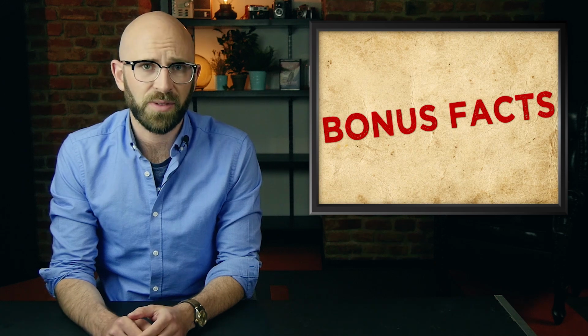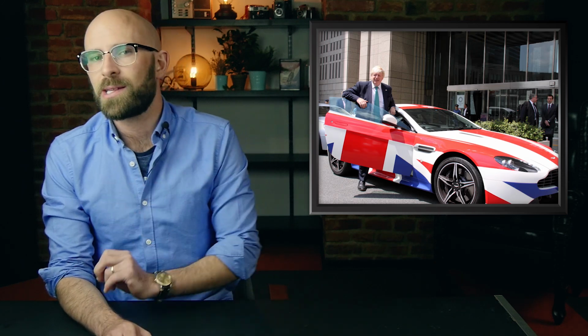And now for another bonus fact. Perhaps the most famous renouncer of American citizenship because of this tax law change is the former Mayor of London and British Foreign Secretary Boris Johnson.